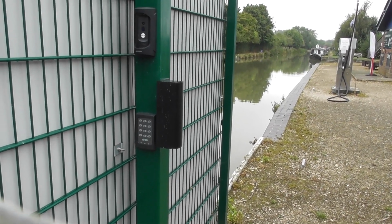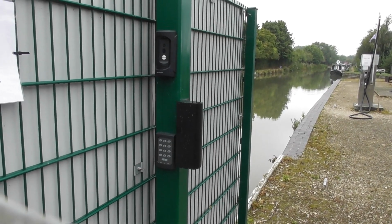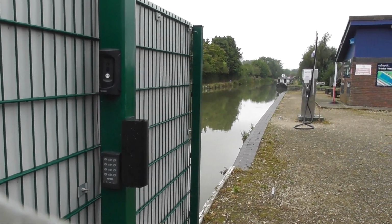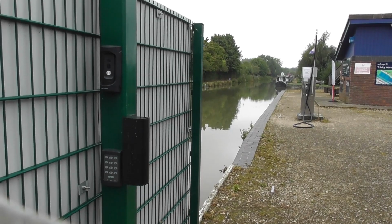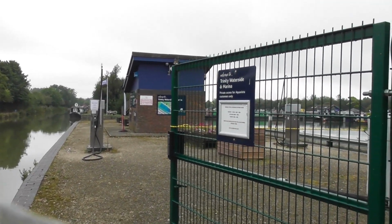In terms of security, you can't normally get into the marina without knowing the code, and then to get onto the landings you also have to have a key fob. So it's fairly secure, and you've got staff that live on the marina all the time.